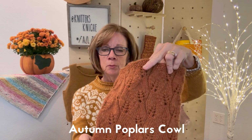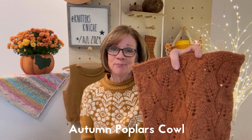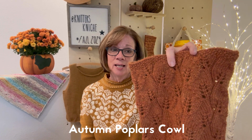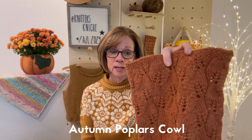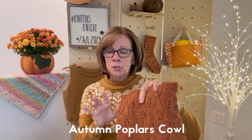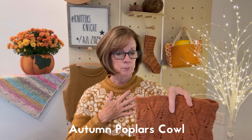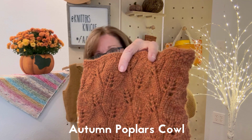This is beautiful, beautiful. Now here's the thing about Knit Picks Wool of the Andes yarn and me: I can't wear it. I cannot wear it. I've done everything I can to soften this up and to make it so where I can, and it didn't bother me when I was knitting with it. So there are certain wools that bother me. I'm fine with other alpaca. I don't know what it is. So again, this is the Autumn Poplars Cowl.